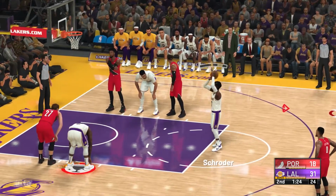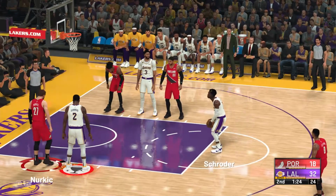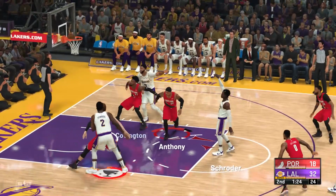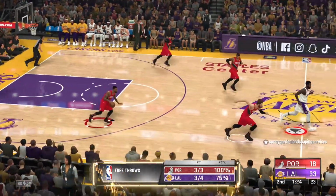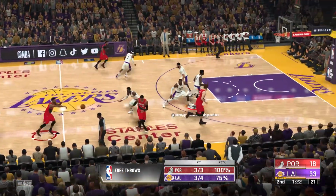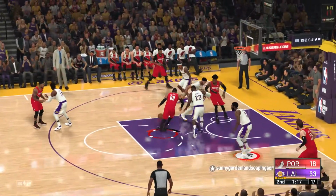And that's foul number 2. And maybe you don't sit him at this point, but you really have to be careful to not pick up another before half. Schroeder hits them both. And they're really getting more points at the free throw line here in the second quarter. Definitely, that's one of the reasons they're in front right now.